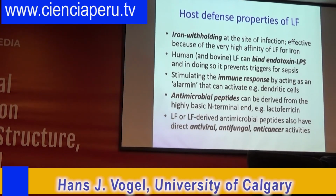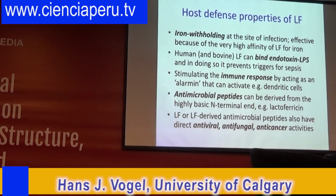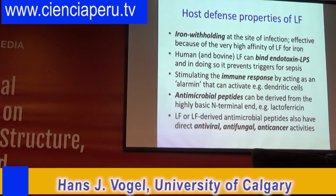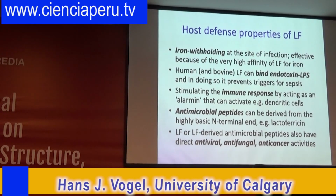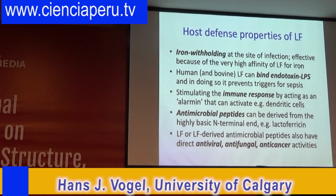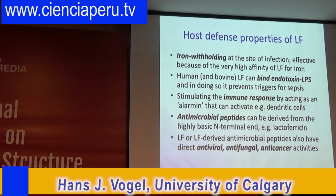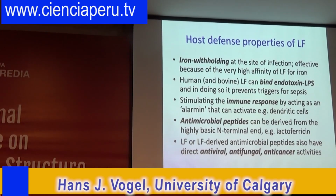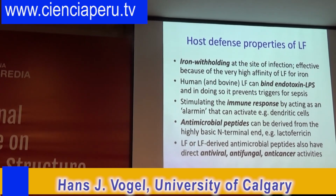But another thing that people discovered quite early, and this is really interesting, is that they found that human and bovine lactoferrin can actually bind endotoxin or LPS. And that is essential because it can actually detoxify the LPS so that we don't trigger things leading towards sepsis, because the endotoxin reaction can trigger parts of the immune system, and when that goes too far, we may end up in septic shock. So this is a very dangerous sort of reaction, and lactoferrin is capable of modulating that interaction.